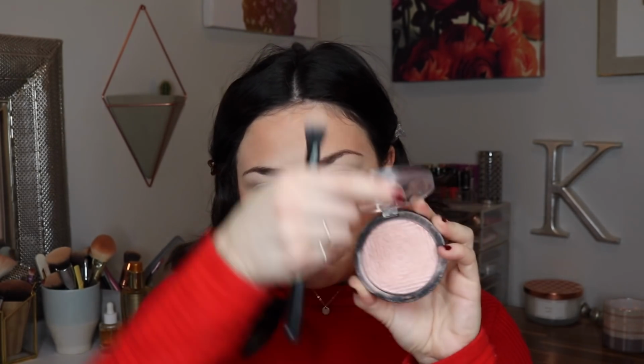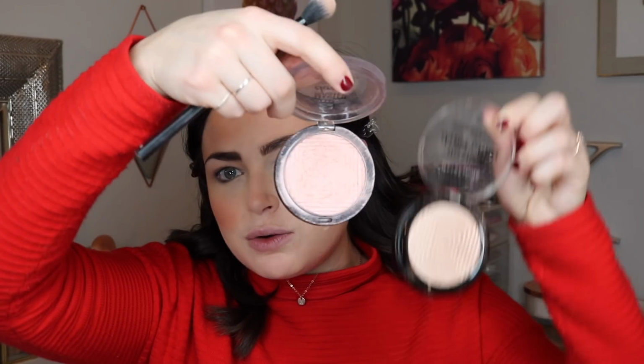So they have the gold one that's sitting back over there. That one's just a little bit deep for me. I don't use it often, but you guys know that this is the one that I've had forever now. This is in rose gold, molten rose gold. So pretty. So you can see pinky toned, more golden, and then more silver.